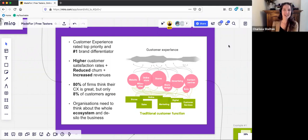So you can see here, 80% of firm leaders think their CX is great, but actually only 8% of customers in this particular study agreed that the customer experience was actually great. So there's this discrepancy between the intended experience and the reality. So how do we close that gap?